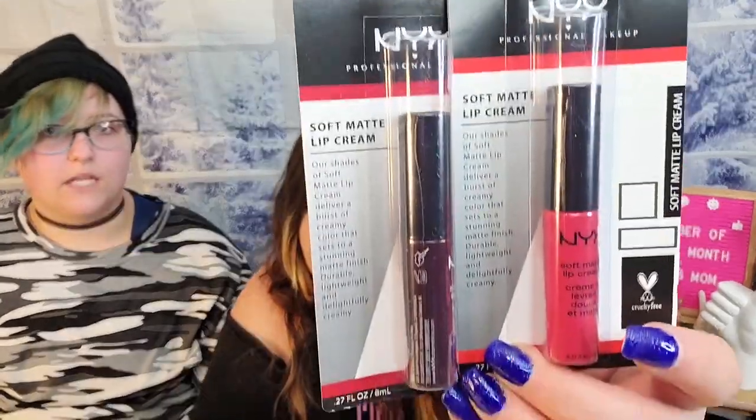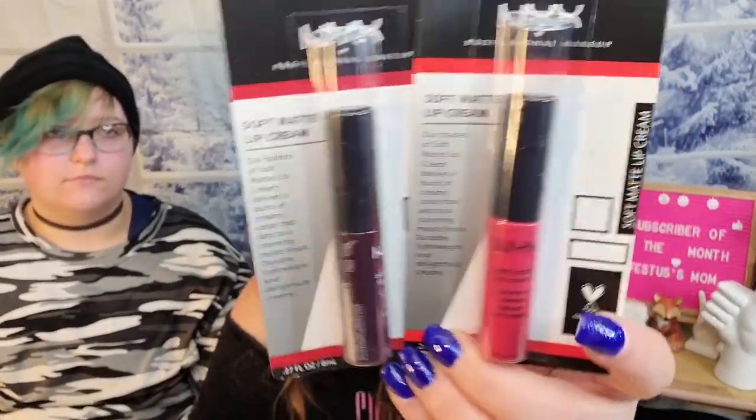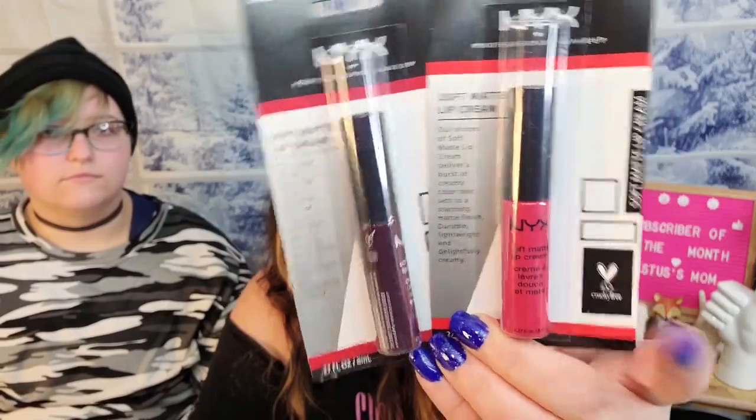Oh my gosh, they had some more NYX lipsticks, lip creams they're calling them. They had them in the colors Vancouver and Manila. So that's what they look like there. I'm going to save that one for spring and summer. I think that's really pretty.